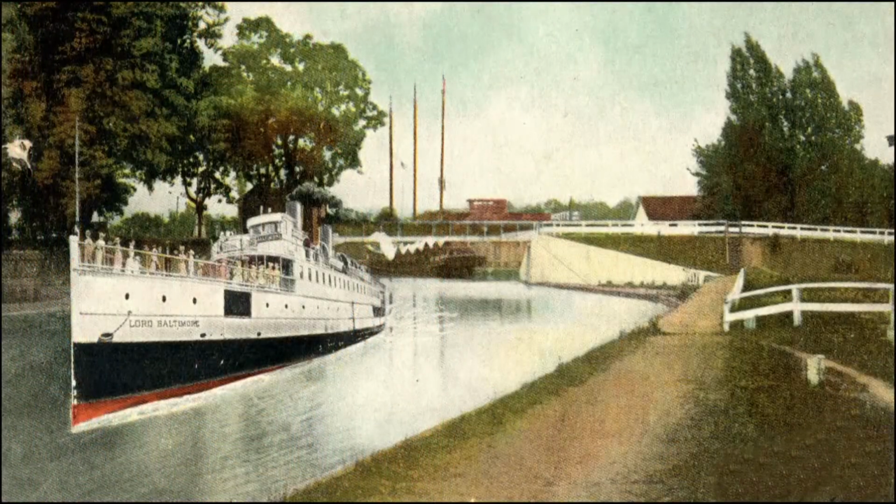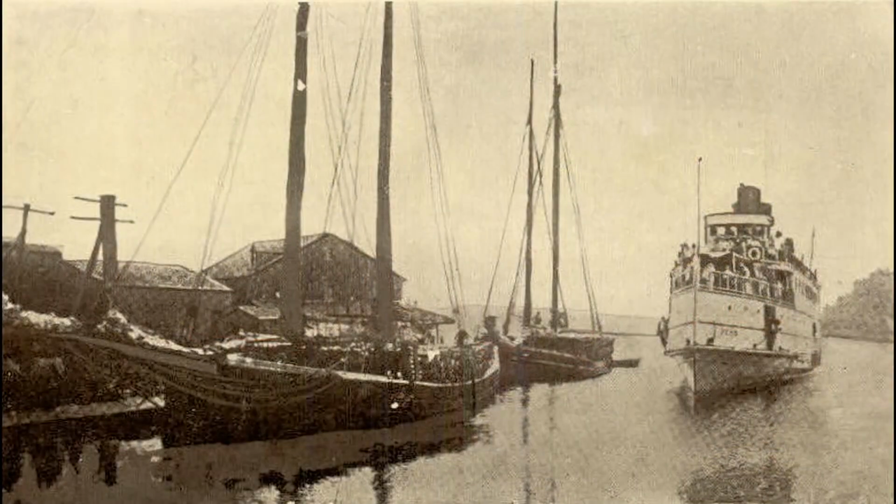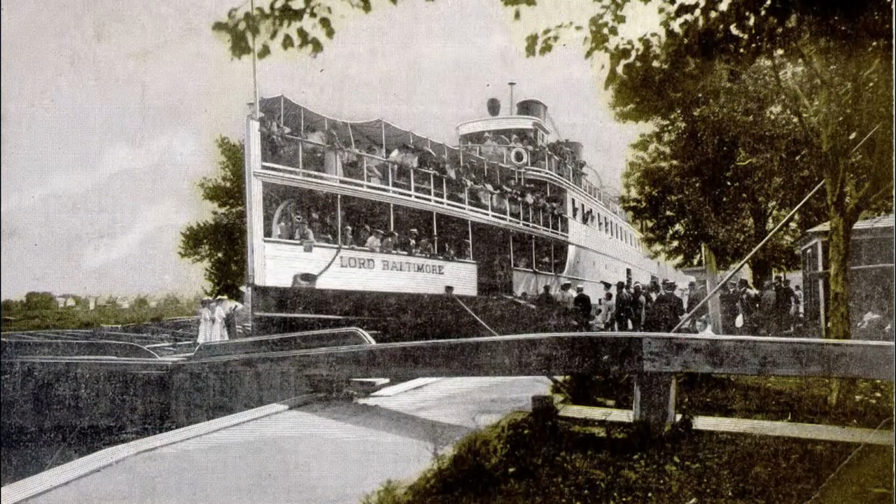Their new vessels were so successful that over the years the company became known as the Ericsson Line, which would stop along the canal at Chesapeake City, Laurelwood Grove, St. George's, and Delaware City, while on its way to Philadelphia.